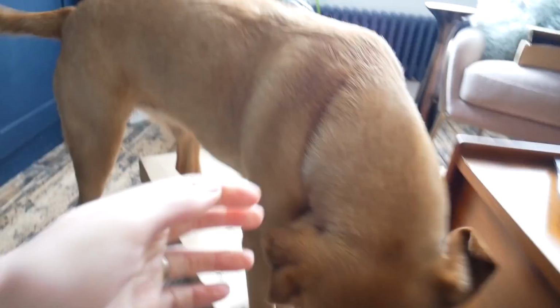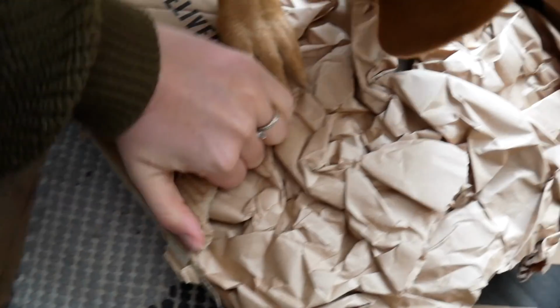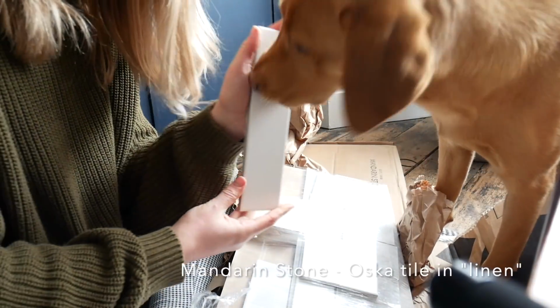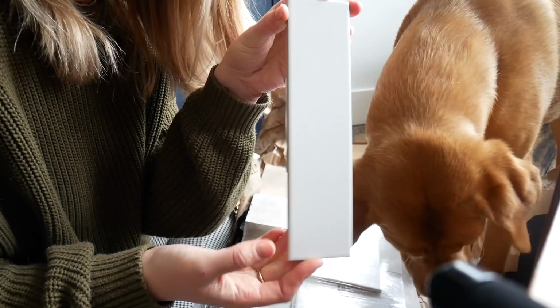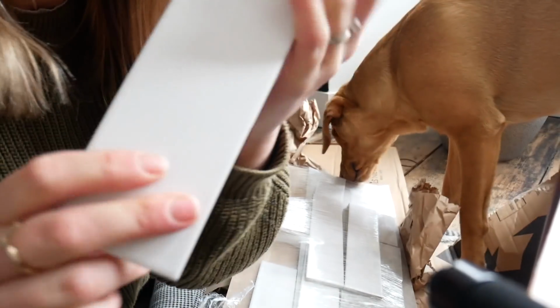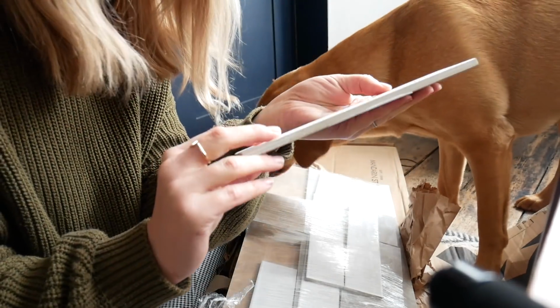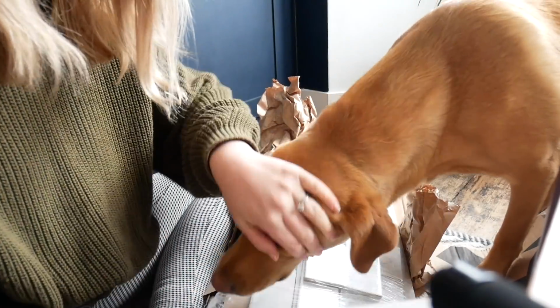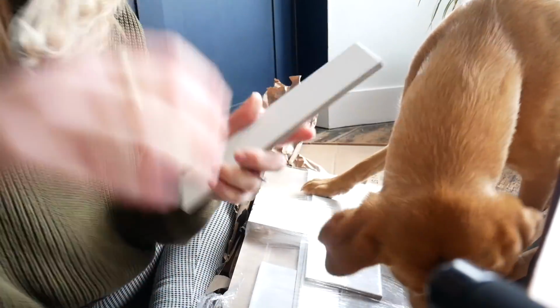Winnie, are you going to help me open it? Yeah? You're just as excited as I am to see the tiles. These are the Metro tiles. They're 6 by 25, which is a size I couldn't find anywhere else. They have a beautiful matte touch to them as well, which I like, and obviously there's no sheen. Love, love, love. Definitely want these for the Metro in the bathroom.